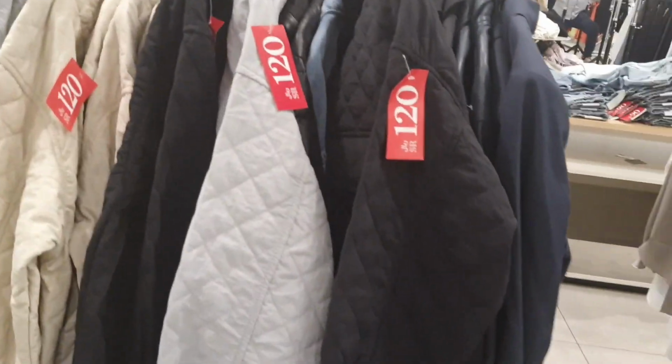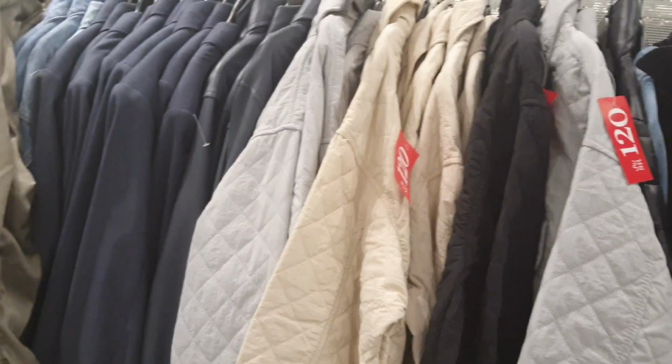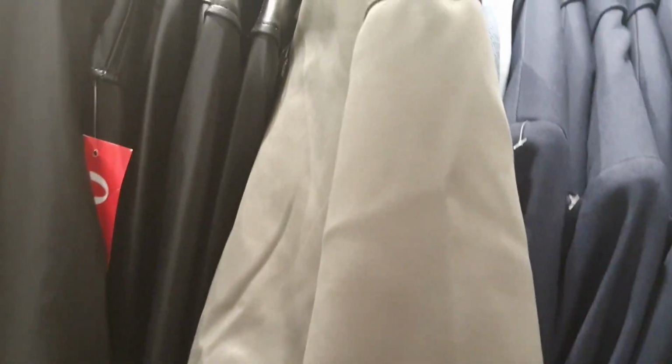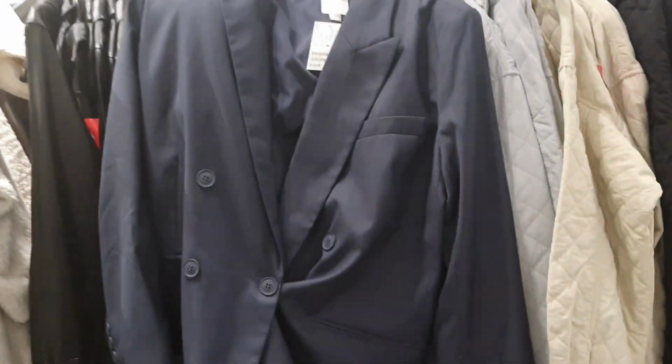There's a lot of sale, guys. Even this one, the jacket, guys, is only 120. Yeah. They make it on sale. Everything is on sale today. For all the winter clothes. Because now it's summer. And blazer also. This one is for men, guys. It's only 120. You see? It's 120, guys. They make it sale.